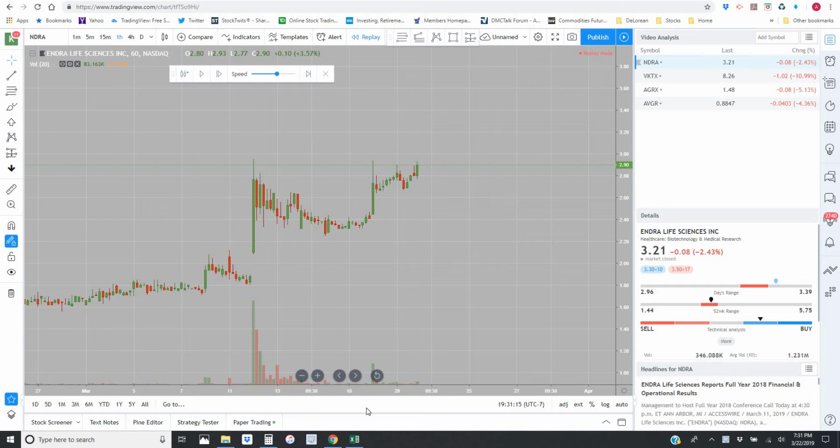NDRA, Endra Life Sciences, that one actually turned out to be a really nice play. I'm getting some questions regarding Fibonacci extensions and Fibonacci retracements, how to actually use that tool, and so I'm going to go over that.